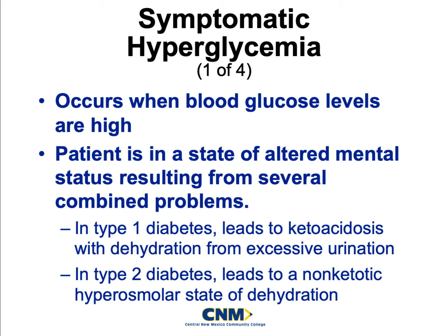Patients are usually in some kind of state of altered mental status, and unfortunately, it is a result of several different combined problems. Usually in type 1 diabetics, this leads to a ketoacidosis with dehydration from excessive urine. Their sugars are so high that their kidneys are really trying to flush out all the acids from the body, and we start peeing this out. We keep peeing and peeing and peeing, and this is the body's way of trying to regulate our sugars, but we actually start dehydrating our body.